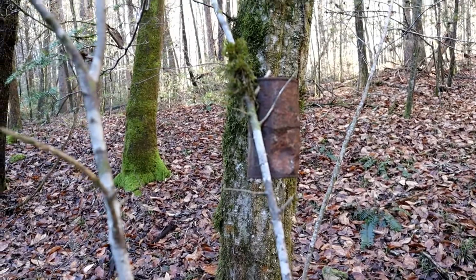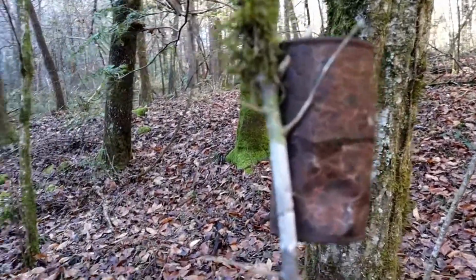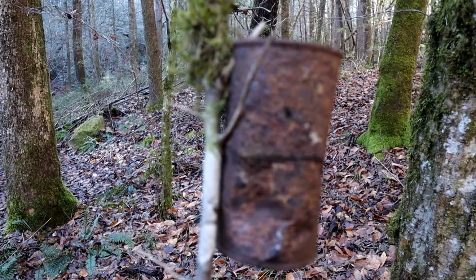Well, that's just interesting. Here's a really, really old can hanging off the branch of a tree.